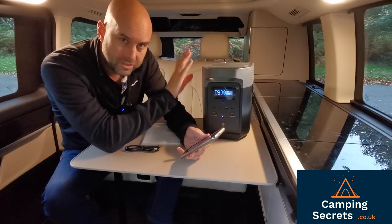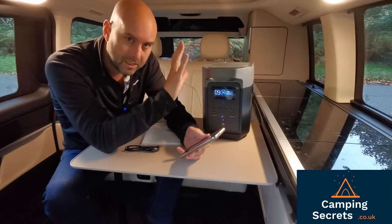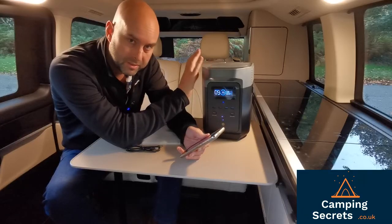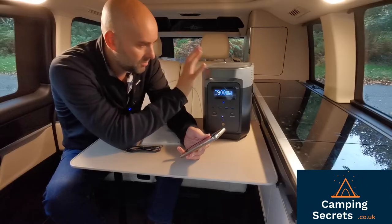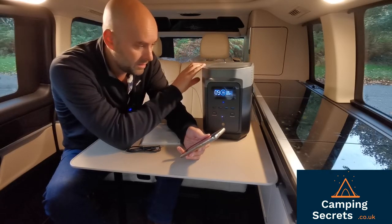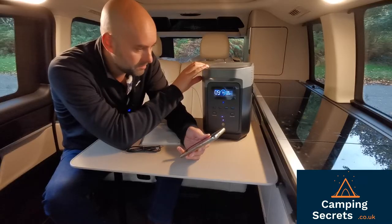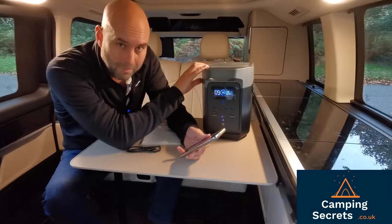Then I'm going to fully discharge the Delta 2, and then record how long it takes to charge up from 0 to 100%. And then I'm going to look at discharge and see how much energy is actually stored in here, compared with the actual headline 1024 watt hours. See how long it takes to discharge. Okay, let's head back home.